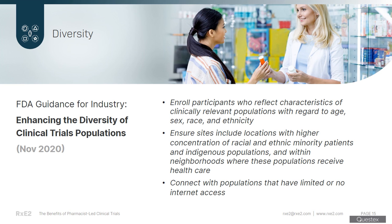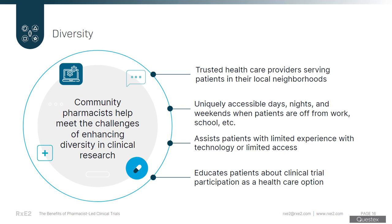These suggestions lead us to ways in which community pharmacists can play a role. The community pharmacists are ready to meet the challenges of enhancing diversity in clinical research and ECTs. As Gerald mentioned, they are trusted healthcare providers serving patients in their local, diverse neighborhoods. They speak the same language, they understand the cultural competencies, and they have a relationship with their patients. They're also available when their patients need them, nights, weekends, outside of normal business hours. They can assist patients who need help with technology, such as using a glucometer, or patients that may have limited access to the internet, such as helping seniors enroll in Medicare, and so forth. And within community pharmacies as a whole, there's an incredible opportunity to serve the public and to educate patients about clinical trials as a healthcare option for everyone.